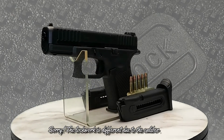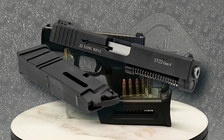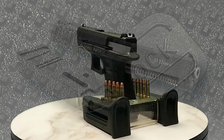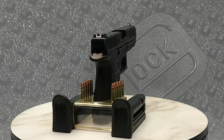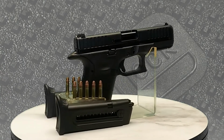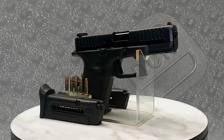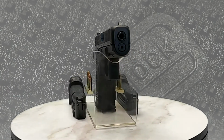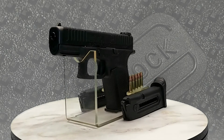But I want to focus a bit on that slide. Is this simply a 22 conversion kit that can be purchased online for about $295? Some, like myself, would say that they would rather have a complete pistol like the G44 rather than having to replace the slide each time that they wanted to shoot 22 ammunition, and are willing to pay an extra $135 for such a pistol. There is some credence to that, I suppose.